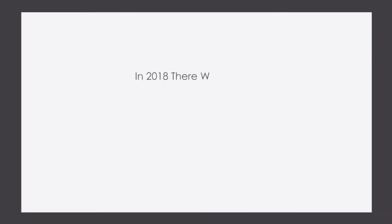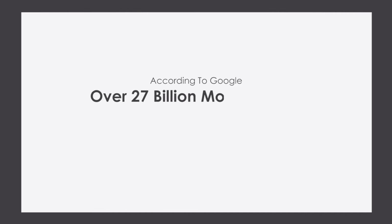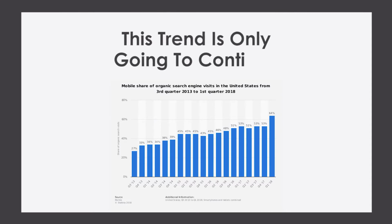In 2018, there will be over 2.5 billion people that have smartphones. That's a third of the entire world's population. And according to Google, last year there were over 27 billion more queries performed on mobile than on desktop. And this trend is only going to continue.